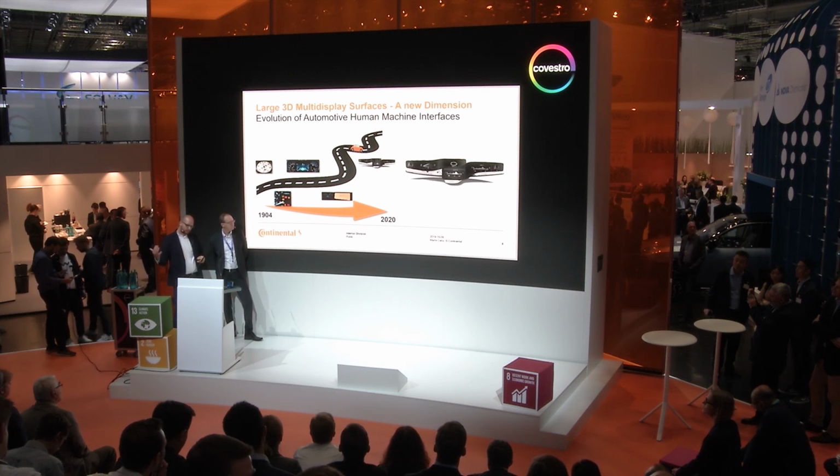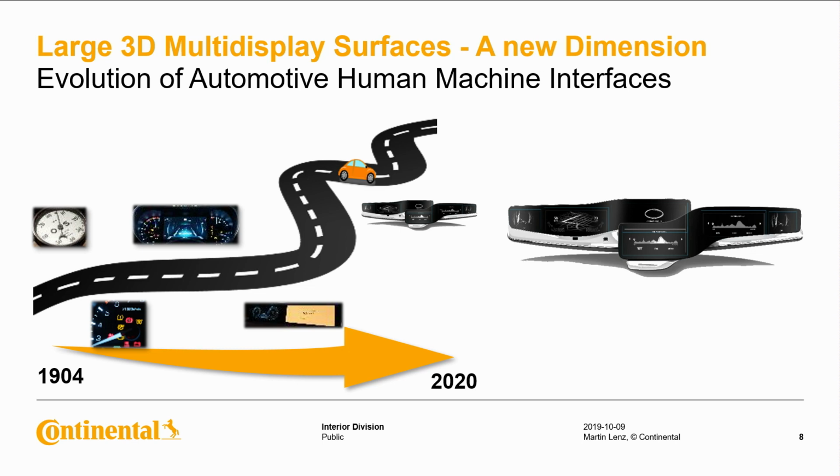For better touchability, we need to bring the center stack closer to the driver. We developed surfaces which are curved, 2.5D curved, to bring the center stack closer to the driver for better touch operations. To increase the design freedom, we develop alternative materials to real glass. In this project, we have developed a lot of hard-coated plastic materials for cover lens surfaces, and 2.5D curvature in the display areas.